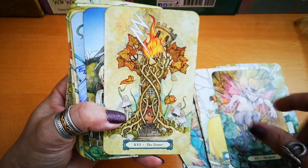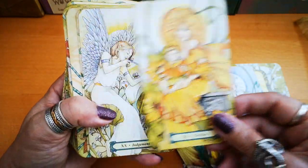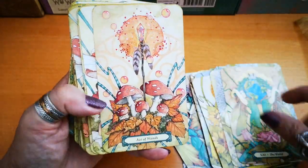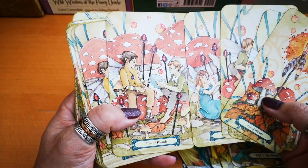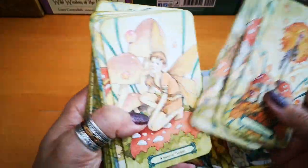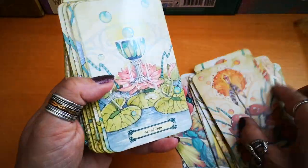And look at this devil, and oh, this is a very nice tower. And the star card, the moon, the sun, the judgment card, and the world card. And then the suit of wands, you see it's like this in this orange color, and there is a story with all these fairies, and it's explained very nicely in the book. And then here are the court cards, the page, knight, queen, and king.